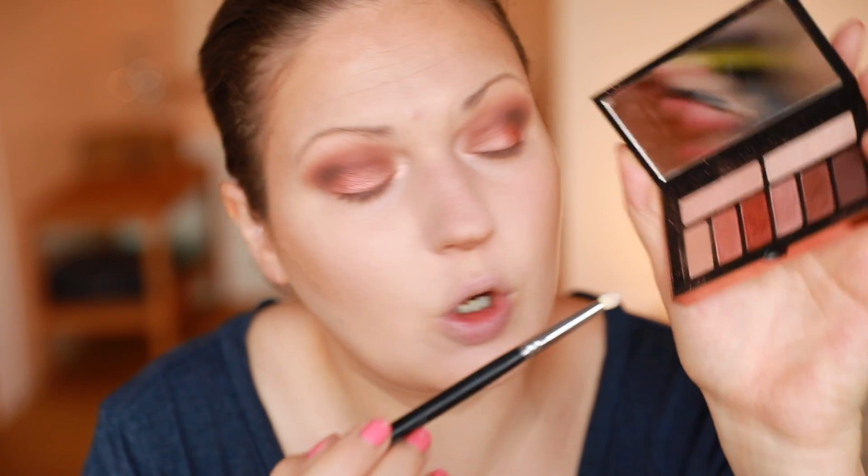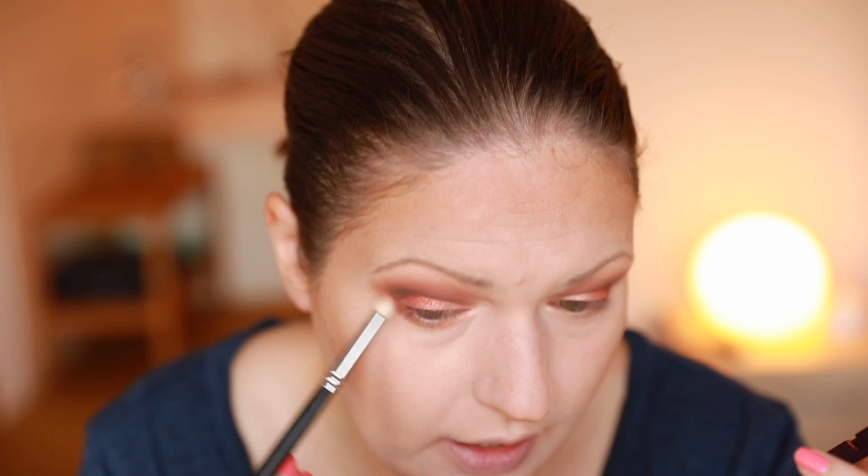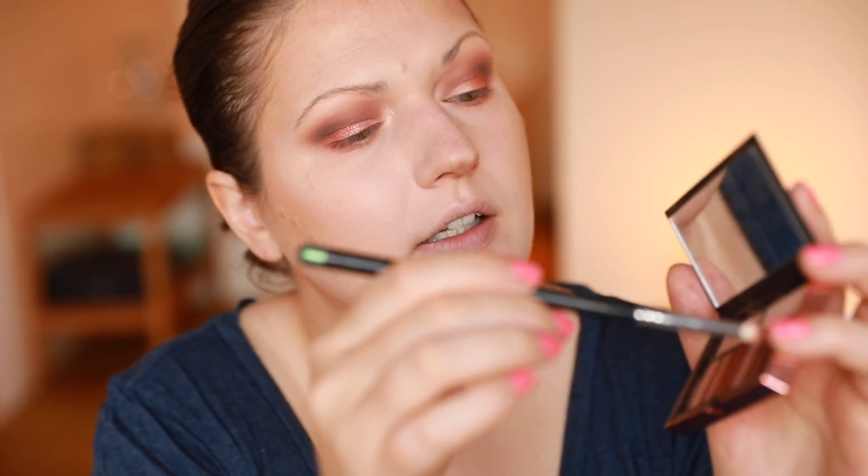Okay, so on the lower lash line, I'm going to go back in with this shade. This is my perfect warm brown shade, and I'm just gonna blend that out because I feel like it needs a little bit of balance there. And then just take a little tiny bit of the dark brown.